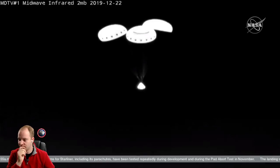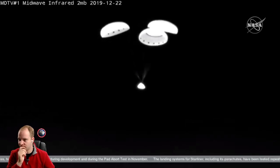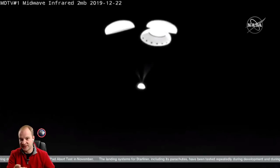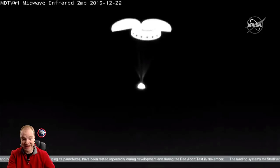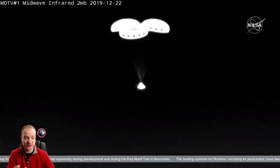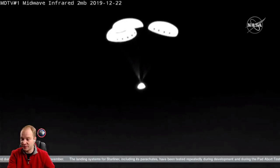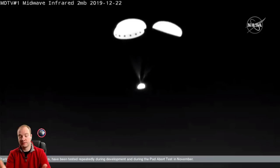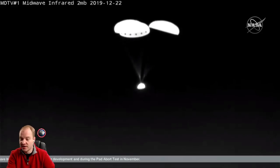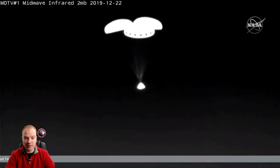2 minutes, 12 seconds to landing. Starliner descending under 3 good main chutes. Yeah, and one of the big differences between SpaceX and Starliner's capsules is Starliner's landing on land, not in the ocean. SpaceX lands in the ocean, so this is where they've got airbags on the bottom of the capsule. We can't really see them because it's nighttime, but they should be inflated now, and that will help it softly touch down with the help of the parachutes.